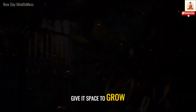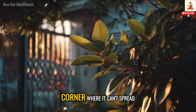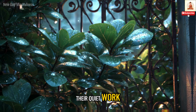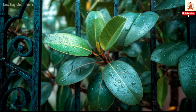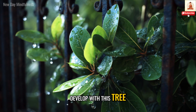Give it space to grow so its canopy can do its job fully. Don't tuck it into a corner where it can't spread. Keep the leaves clean and free of dust so they can keep performing their quiet work. Think of it less as a plant and more as a partner that needs a clear view to watch over your entrance.